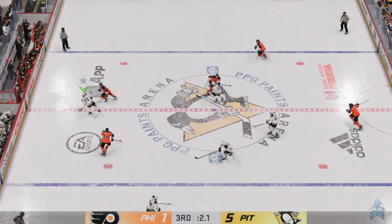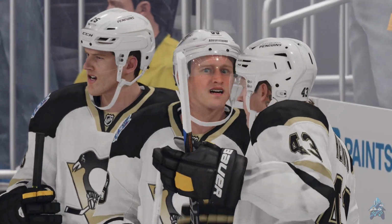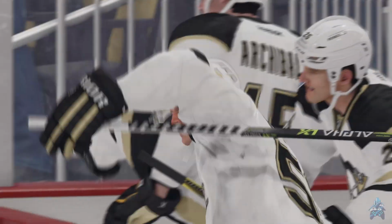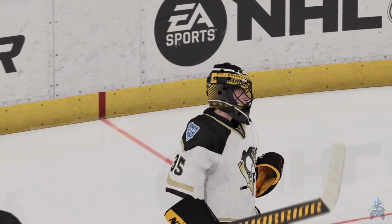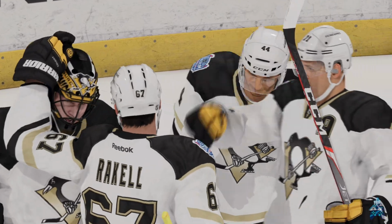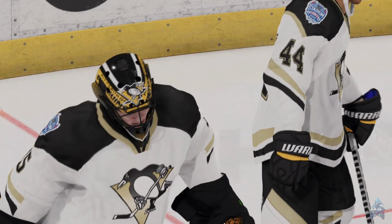Sends it over to Frost. Costs it up in the neutral zone. And there it is! Gensel's team gets the win, and a big part of that, his hat-trick performance. He's so good when he gets the puck on his stick. He's got a real sense of when to deliver it, and he was lights out tonight.